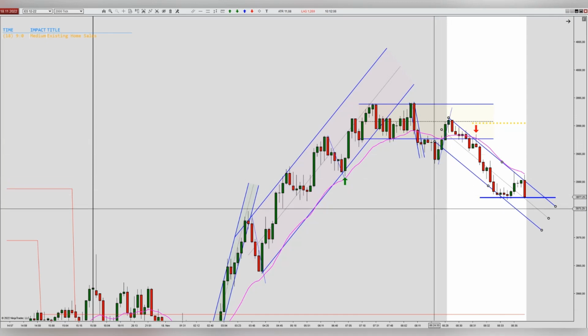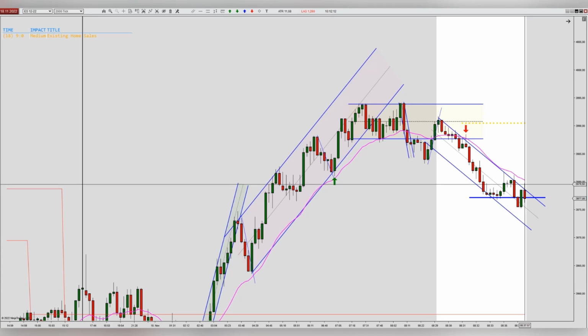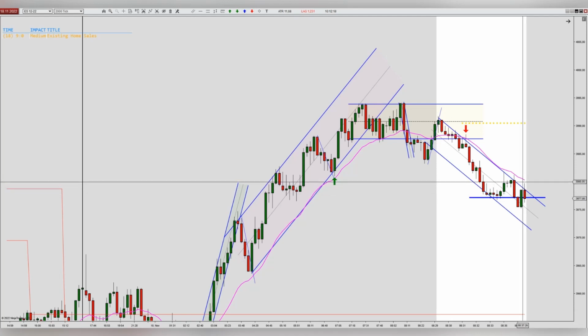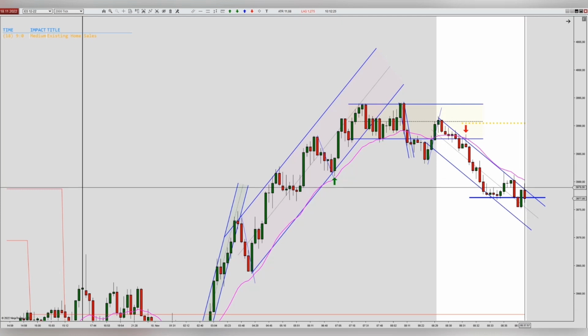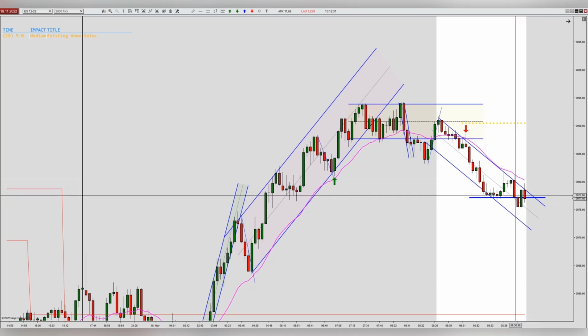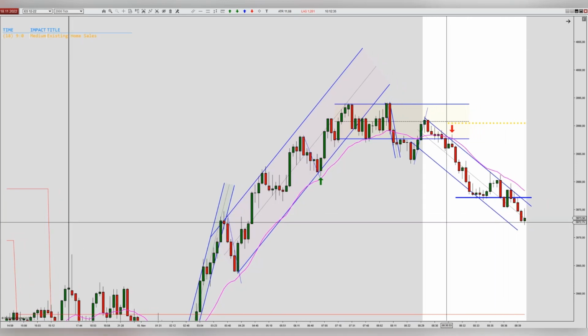So increasing the channel a bit, coming back, and we're making a lower high here. Same reason to skip: it's finishing way below here. If it finished higher up, at this level where my cursor is, then I would strongly consider taking a short trade here. But this I have to skip. I have to follow the rules.